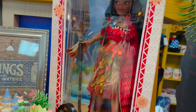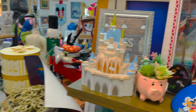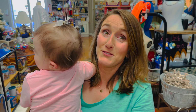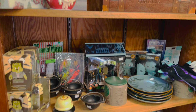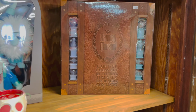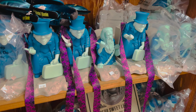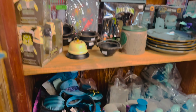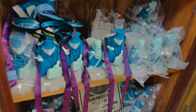$125 for this Moana doll. Look how legit that one looks. And that is her favorite. She's freaking out. Look at all this Haunted Mansion stuff they have here. And a chess set? Yeah, look at that. Oh, that's sweet. A bunch of cool items for any Haunted Mansion fans out there. I remember seeing these. I can't remember what they do.